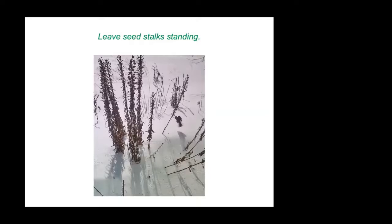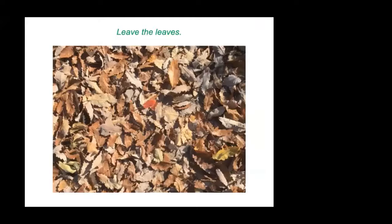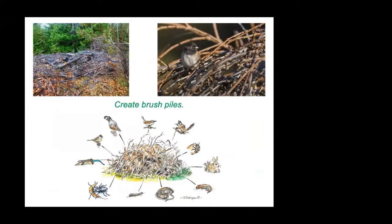Leave dead trees and snags as well for wildlife, and leave the leaves, because when caterpillars drop down from the canopy in the fall, they need a place to spend the winter, and create brush piles for birds and other wildlife. They offer shelter and a place to escape to, and also sometimes they can find a meal there. So two things to keep in mind.